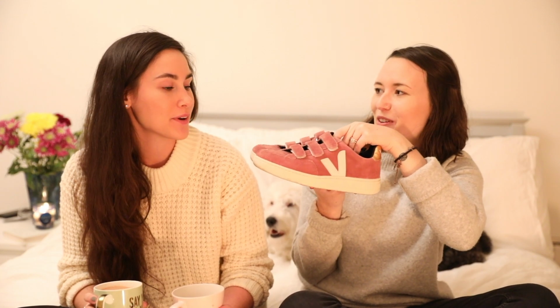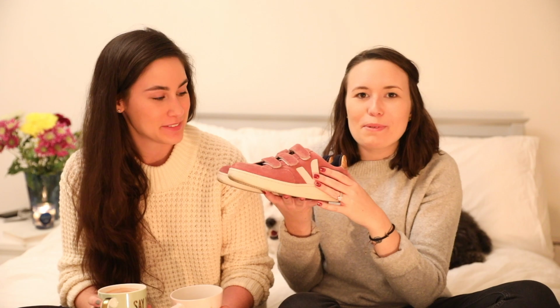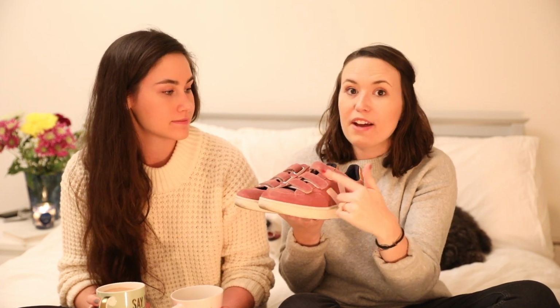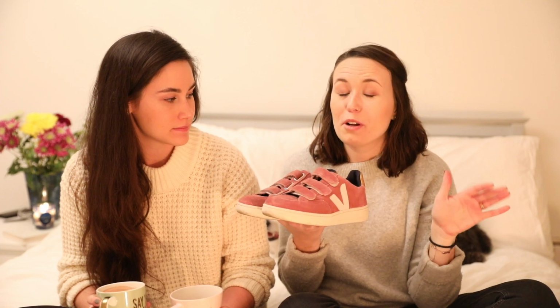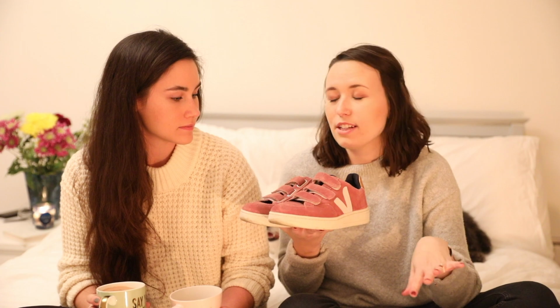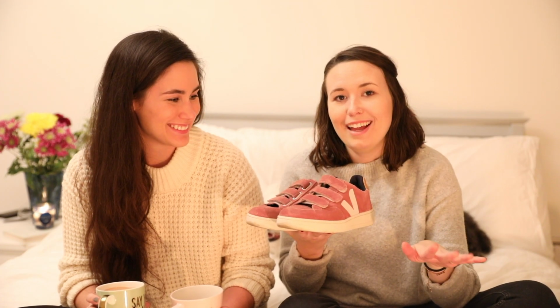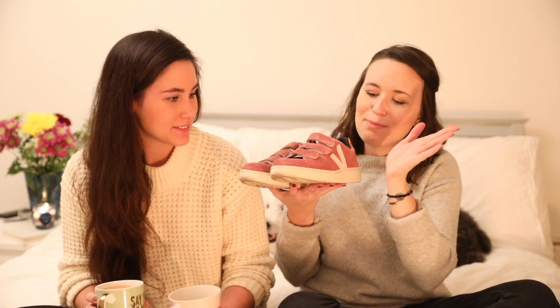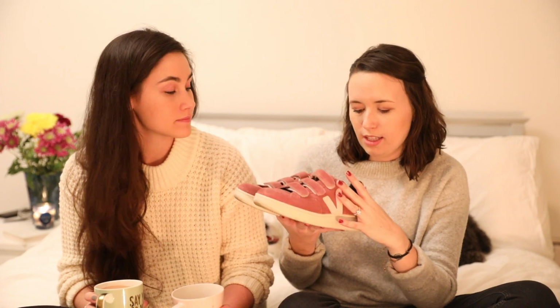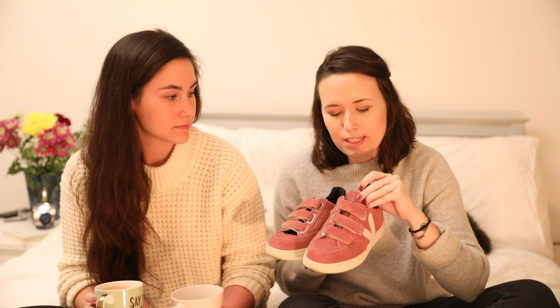But these are the Veja shoes that I got from Ada. Sorry if I smack you in the face. I loved them because I haven't seen them anywhere, and they're this dusty pink color. They have the Velcro, which I love, especially when I'm walking Charlotte in the mornings. I love getting up and just throwing shoes on. If I have to tie them, it's way too much for my brain to process at 8 in the morning. They have this really cute V in the blush color, and the tongue is extremely comfortable.